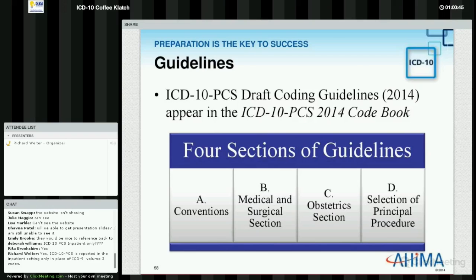There are also separate guidelines for the obstetric section. Procedures done in this section you wouldn't typically consider to be done in the obstetric section. These are procedures done on products of conception. So not deliveries, but actual products of conception. An example is something like an amniocentesis. That is a procedure that would be coded in this section.